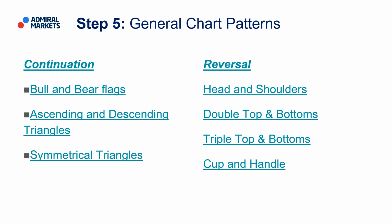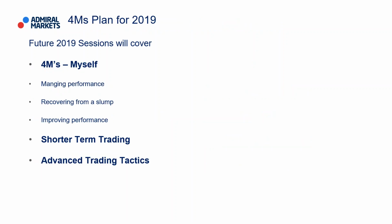Step 5, just look for some of those big chart patterns. They're out there, you'll get to see them. And the more you practice hunting for them, the more you'll actually see them.